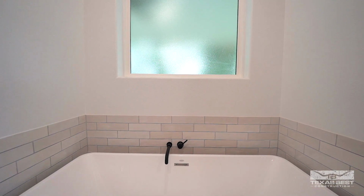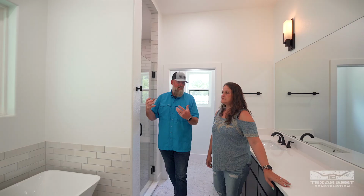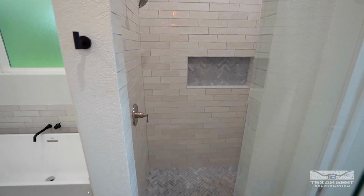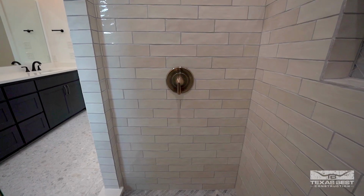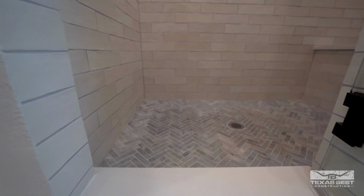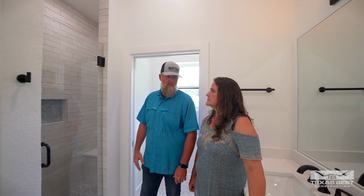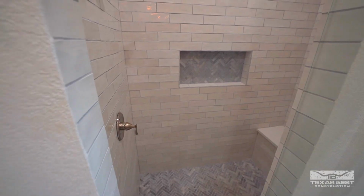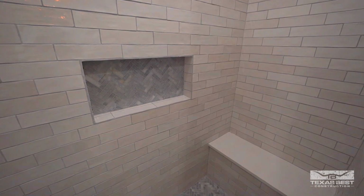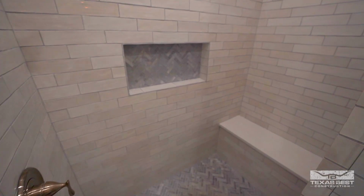We have the tile surround with the obscure 4x4 window over top of that, which is nice to get that light coming in. And then we have this walk-in shower with the frameless glass and the black matte hardware. And on the inside, we are going back to that brushed nickel. It was one of the selections that they had. And we have this herringbone floor tile with the subway laid tile, which is a little glossy, a little bit of a shine to it, and it has that textured feel as well. We're using that same herringbone tile in the soap box. And then you're seeing a little bit of that countertop material on the curb as well as on the bench.